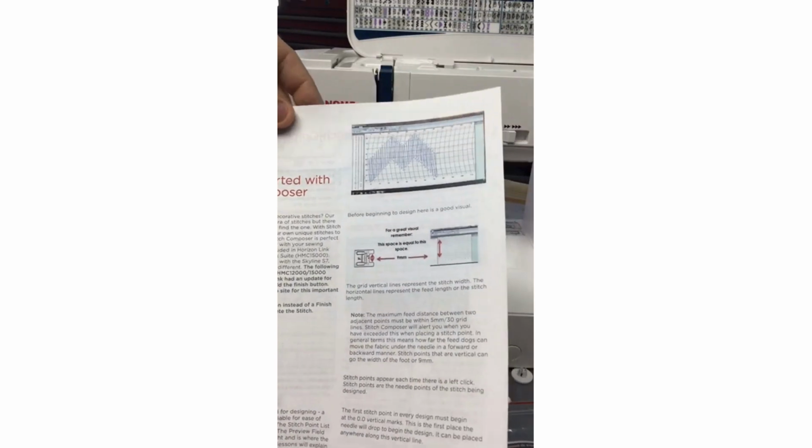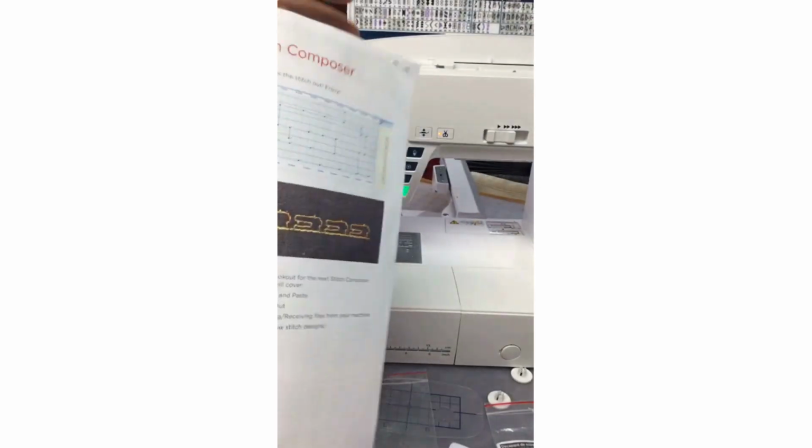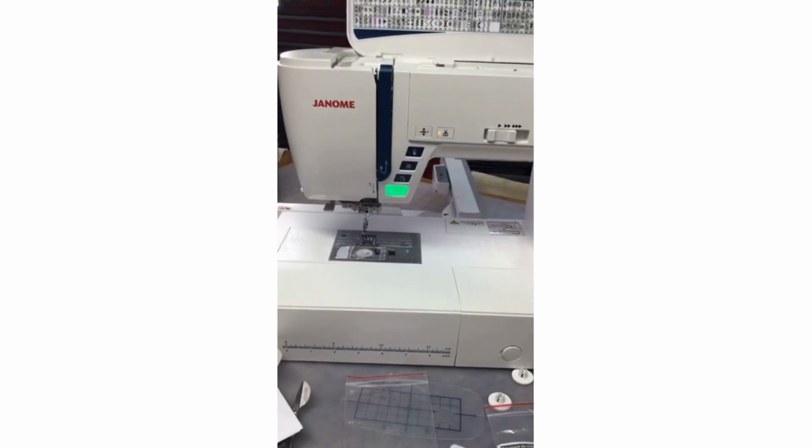So long as your machine comes with Stitch Composer, then again, you could use this information too. So there are some exercises about getting started with Stitch Composer. So you can create your own stitches in Stitch Composer. So how cool is that? And again, this information is on the janome.ca website or janome.com under the Skyline S9 tab.